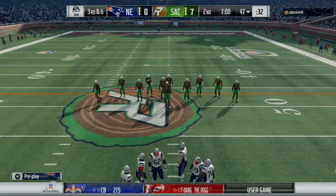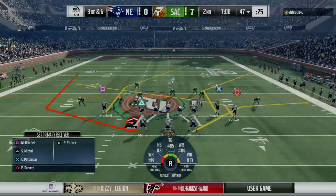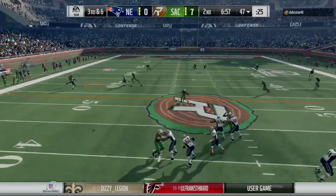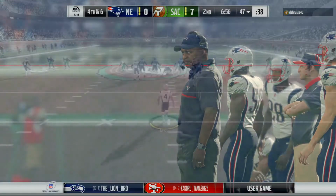New England on third down. They've been okay, 2 for 3 thus far. This will be 3rd and 6. From the shotgun is Trubisky. And incomplete. The contact made the ball roam free and brings up 4th down.